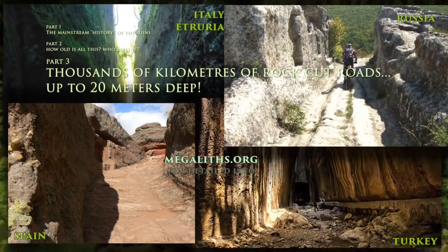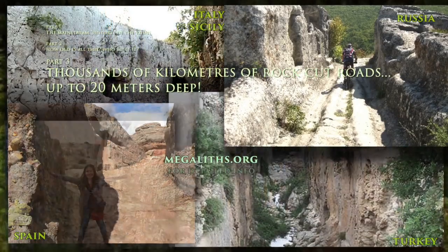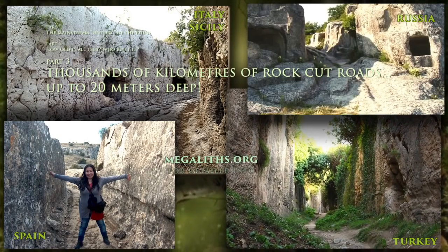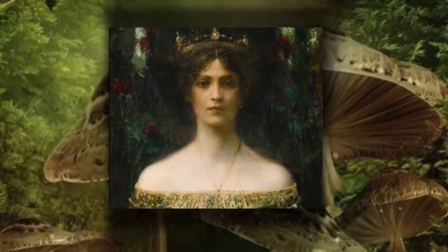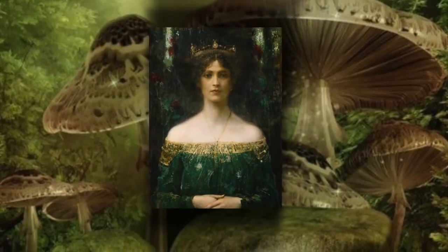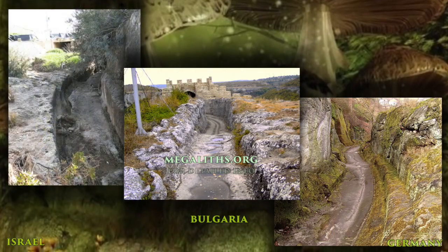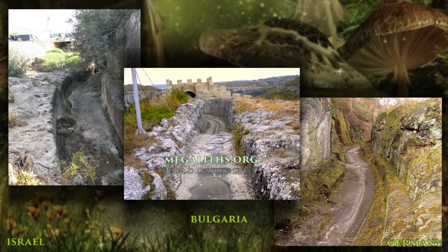In the next episodes, we'll see the parallels in their rock-cut roads. Decide for yourself what are the odds that in various locations, in some cases separated from each other by thousands of kilometers, the simple folks will decide one day, I'm too bored today. Maybe I should start digging into the solid hard bedrock, a road. Even though I can drive my donkey cart on the ground, I no longer wish to do so. Instead, I will dig meters deep, roads kilometers long in the solid bedrock. Yes, very strange, at least for us.